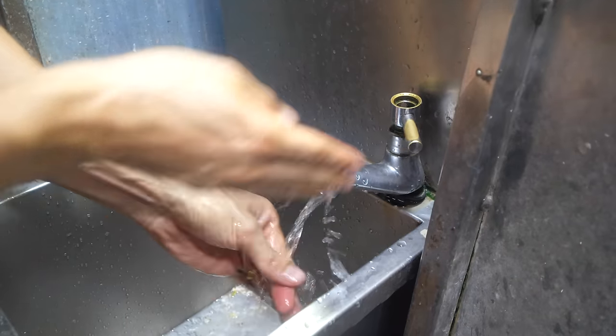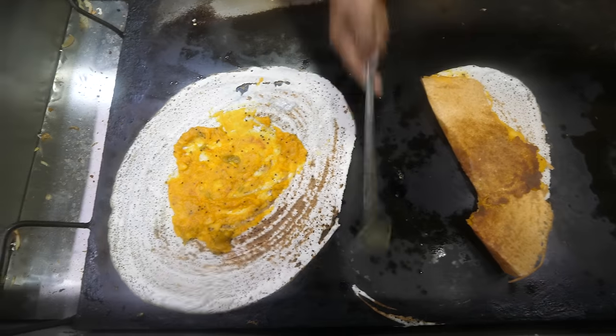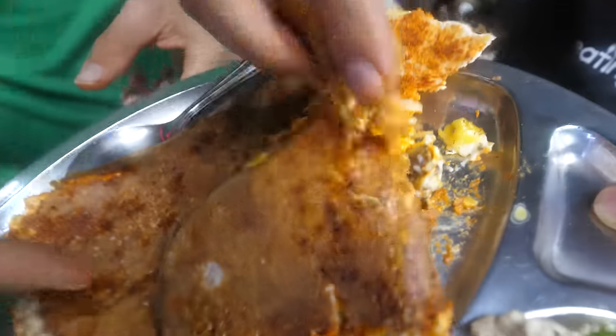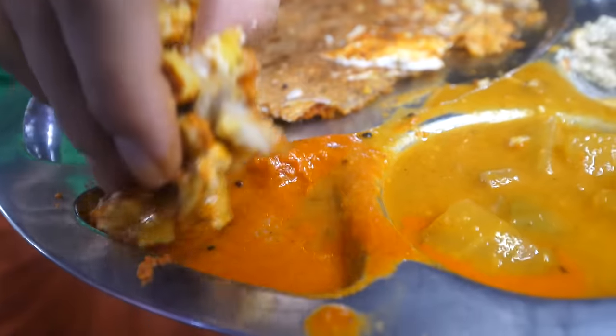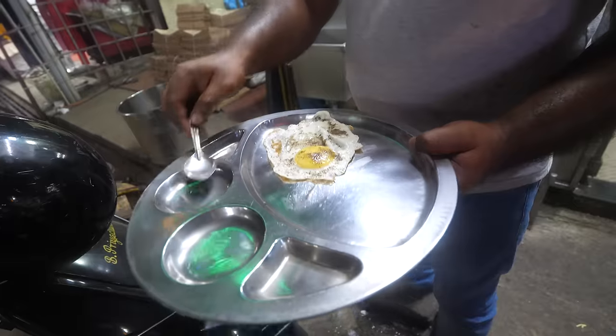Okay. 13 quail eggs down. That was stunning. And the chili, yeah, you can feel that burning down your throat. That is so good. Such a combination. The different chutneys and sambars that go with it. This is a must in Kochi. That was an unbelievable dosa.